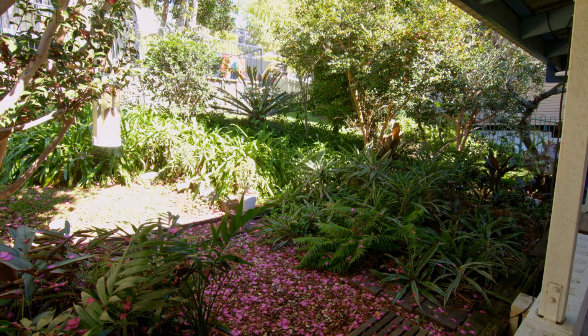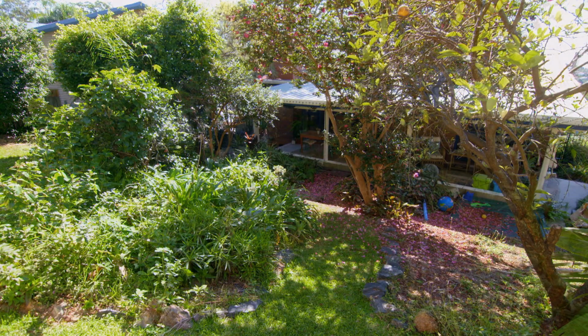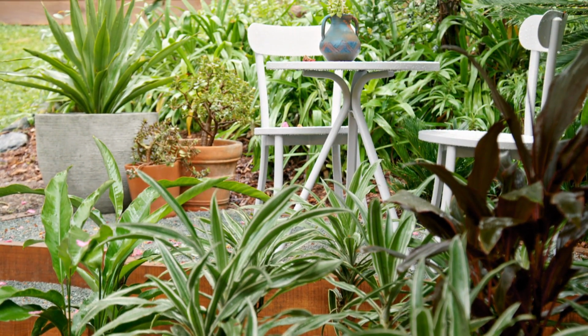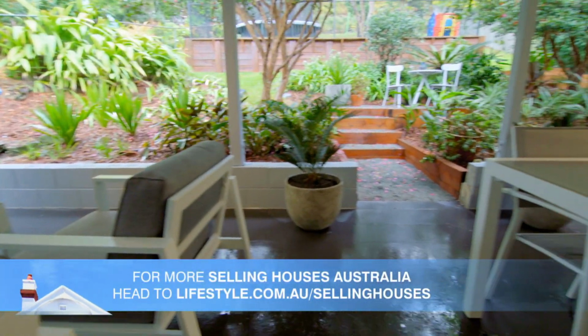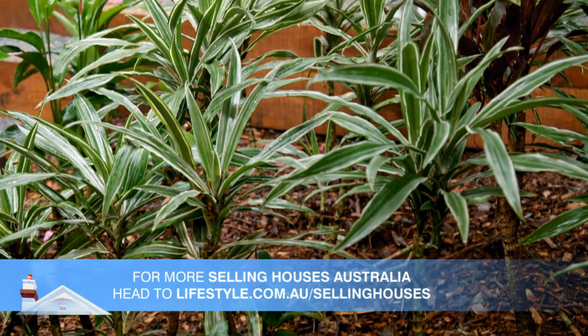Charlie had his work cut out for him in the back garden, quite literally. The property is on a steep incline, so he cut into the slope to create a whole new entertaining area. This updated patio is a more comfortable and usable space too, all surrounded by beautiful planting. Great work, team. Small house, big results.